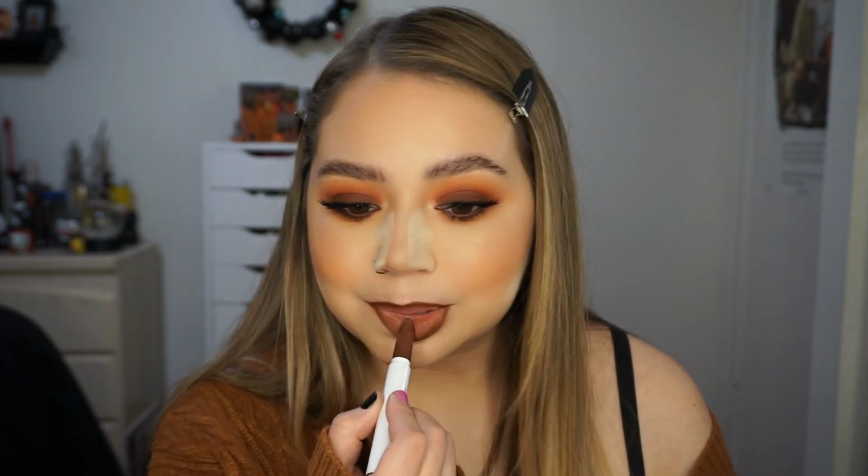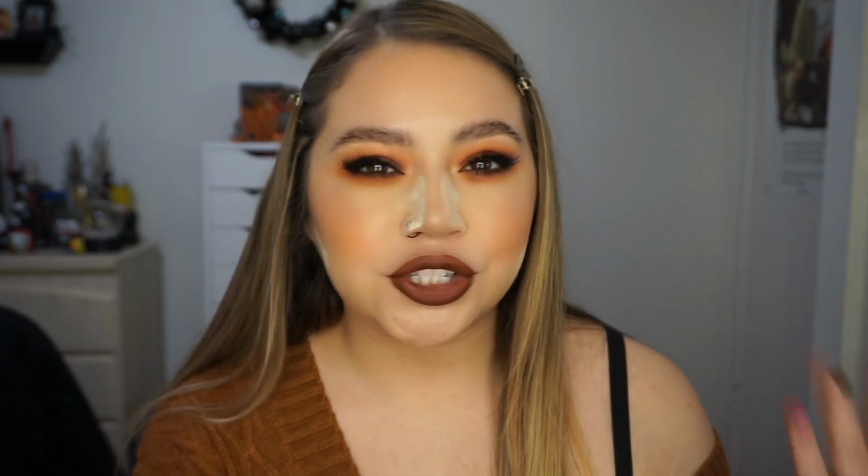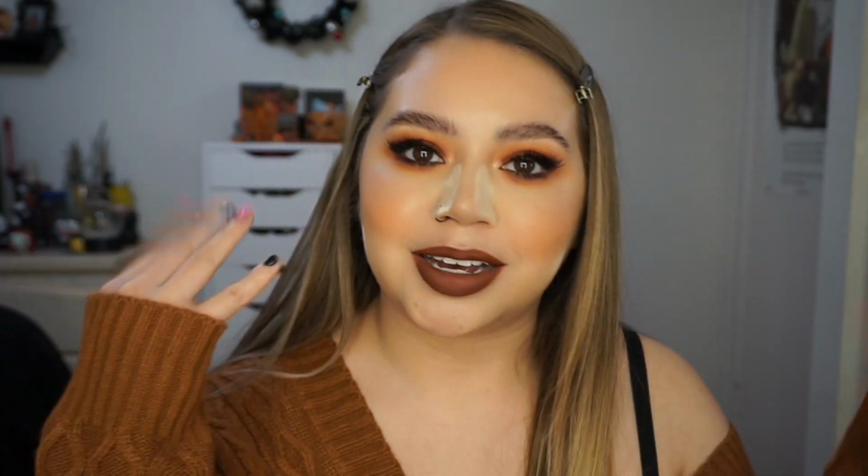I will never stop wearing brown lipstick. Just choose brown lipstick over anything else. Brown lipstick is just superior to any other lipstick color. Do not tell me otherwise. Okay, let me take my clips down and stuff.